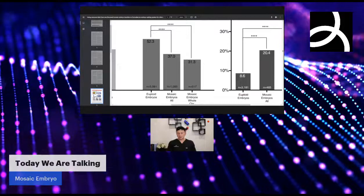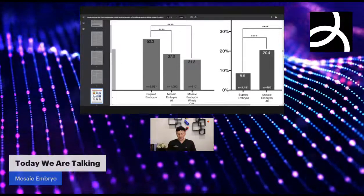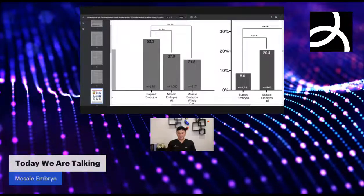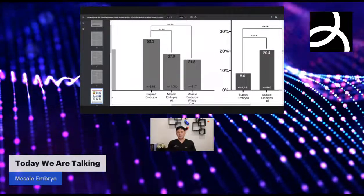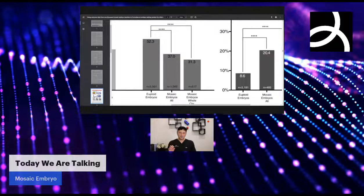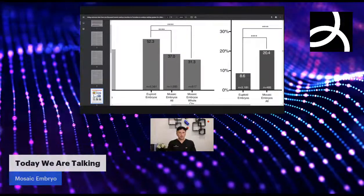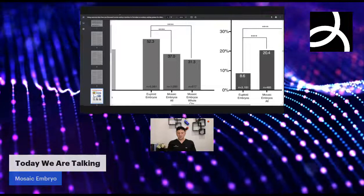versus 37% for all mosaic embryos, and then 31% if a whole chromosome is added or missing. So obviously the mosaics, where it's not just pieces of chromosomes missing, but the whole chromosome missing, are a little bit more difficult to achieve implantation success with.